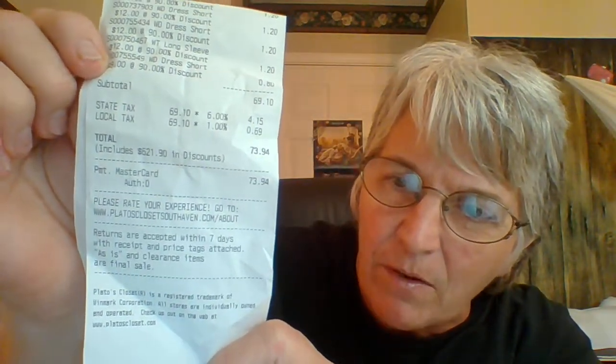As you can see there was a savings of $621.90, and I paid $73.94. And so everything that I got, it was the highest price that was on here. I believe there was one item that was $1.80. There were probably 3 or 4 or 5 items that were $1.40, and most fell within the range of like 30 cents to 60 cents, something like that. Some a little higher, some a little lower. But these were all the items that I got.